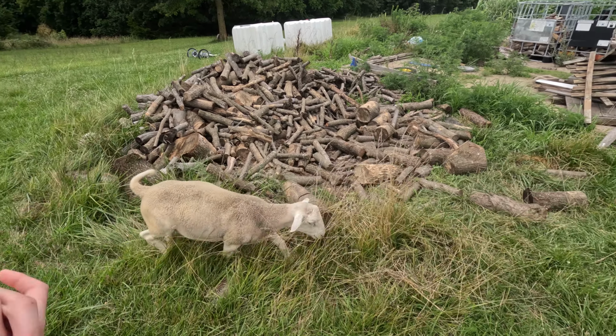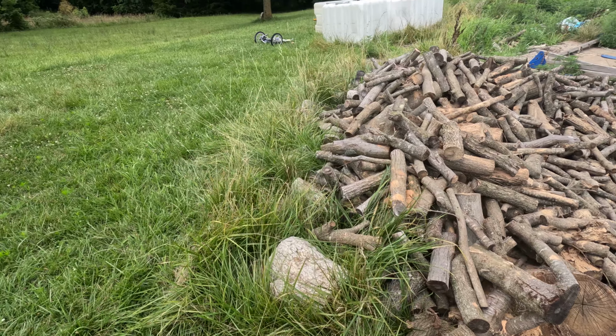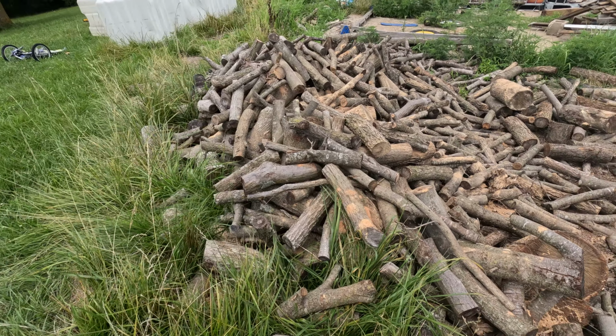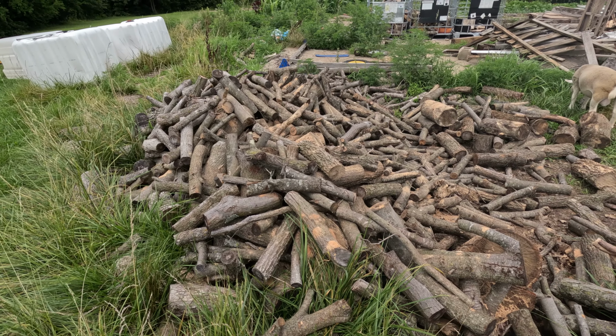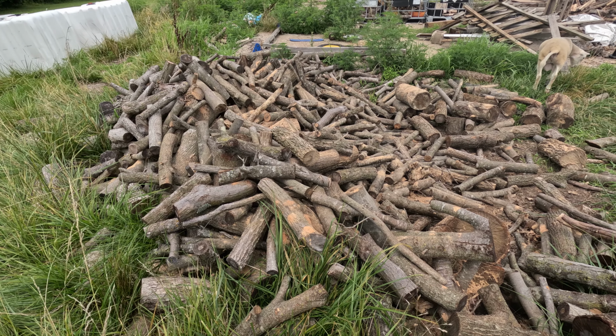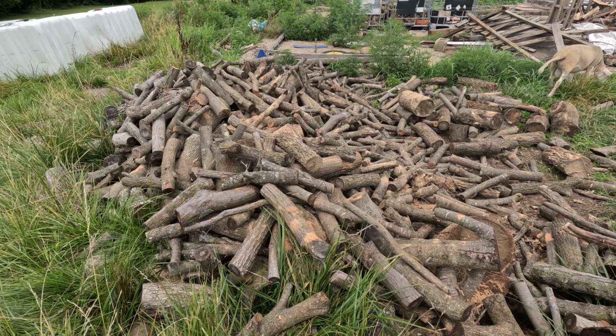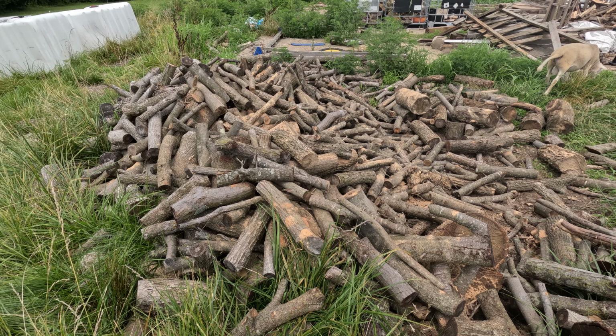So we knocked a whole bunch of this pile out the first day, and then we've been coming out here the last few days and just trying to knock out as much as we can in an hour. So we're gonna try to finish it within the next couple weeks, I think. We're gonna try to hit it hard for an hour a day.